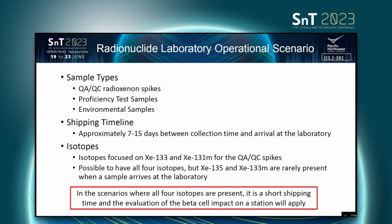There are QA/QC radioxenon spikes, where a spike of radioxenon will go to a station, be injected into the station, and then sent back to the laboratory. Most of the time, those include xenon 133 and 131M, as well as sometimes 133M. But the primary two isotopes we're going to be seeing with those are the 133 and the 131M. And since it's a spike at the station, they're generally higher activity as well. So there's not a huge drive on those samples to make sure we have the lowest sensitivity possible for that xenon 131M, because we're able to pick it out at the higher activity.